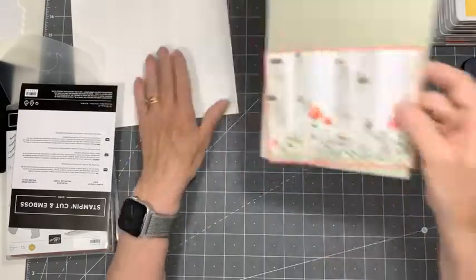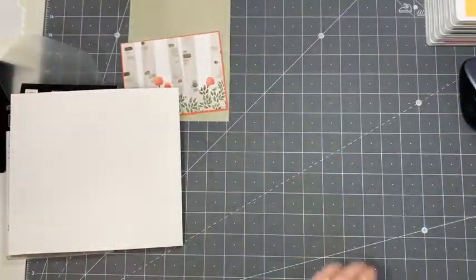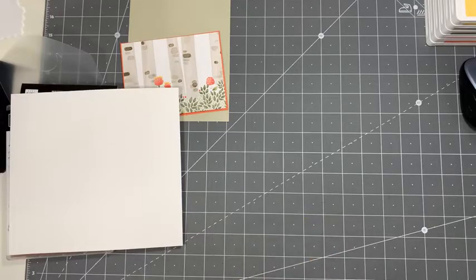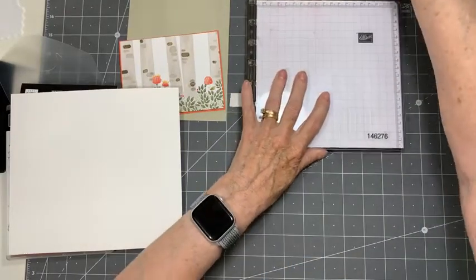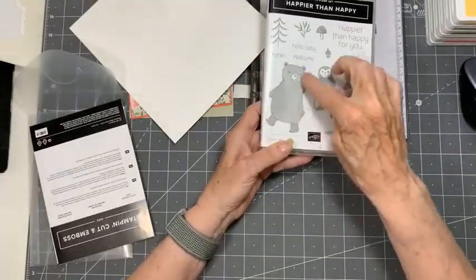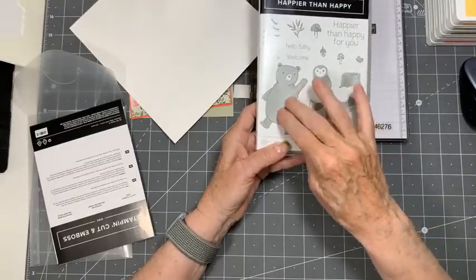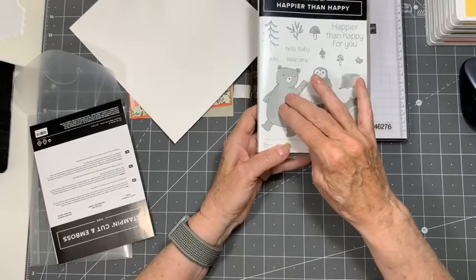All right, so let's do some stamping. And I think that what I want to have is a bear for sure. Now I'm going to use the Stamparatus, and the only reason I'm doing that is, let me prepare my stamp first. The reason I'm doing that is, if you can see, this is a full stamp, so it's coloring the entire bear. Okay, so I feel like the Stamparatus is going to do a better job so that I don't have any white showing in the middle.